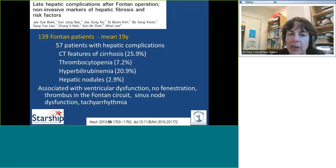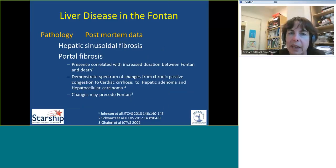This is from our colleagues in Korea. Again, just looking at quite a large group of Fontans, mean age of 19, and finding a very high rate of liver complications if you start looking with things like CT. And certainly in their study, when they looked back, they found that the sorts of things we would worry about in terms of the Fontan not working so well certainly seem to contribute to the risk of having these liver troubles. And also, particularly, how far out you were post your Fontan.